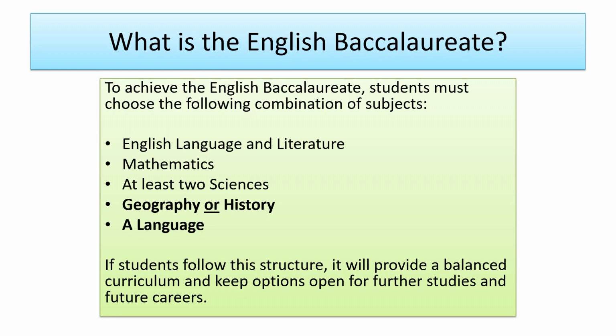What is the English Baccalaureate? The EBAC was set up by the government several years ago to encourage students to study a range of broad and balanced subjects. KGGS has always provided this opportunity. The English Baccalaureate recognises good grades in English, mathematics, sciences, a language and a humanities subject, which is either history or geography but not RE. Your option choices could meet the criteria, but you will not receive a certificate for gaining the EBAC.